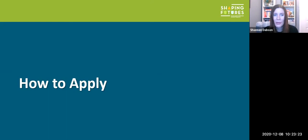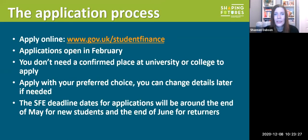Okay, so next up, I'm going to talk about how to apply to student finance. So the student finance application process is all done online. It is a government website, so you can go directly there, www.gov.uk/student finance. Equally, you can type student finance into Google and it should be the first thing that comes up.